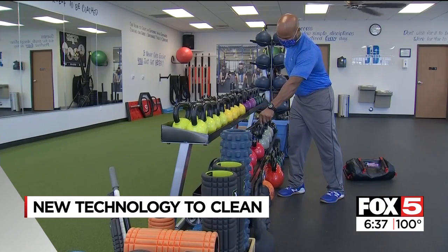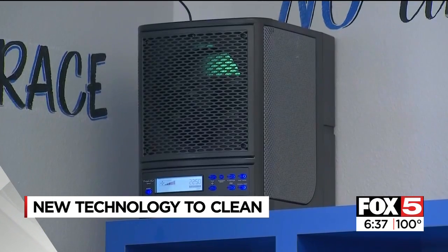A local gym is going the extra step to keep members safe. How the air filtration system works. COVID-19 forced businesses to work differently. Companies have come up with special equipment to prevent the spread of the virus.